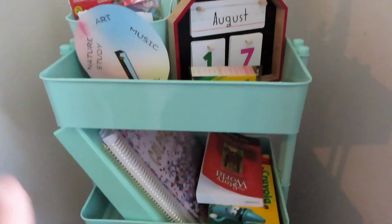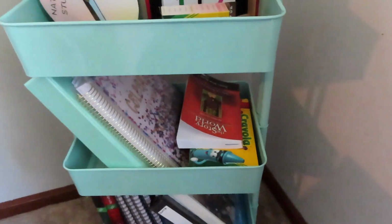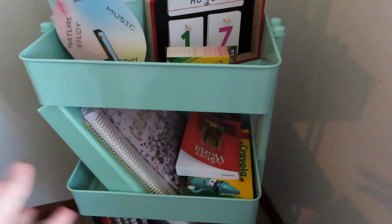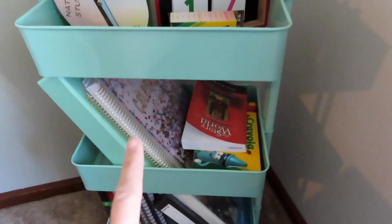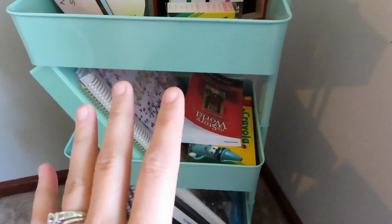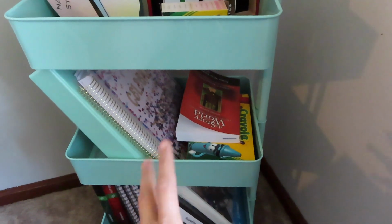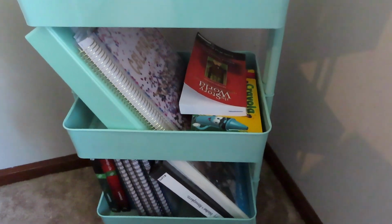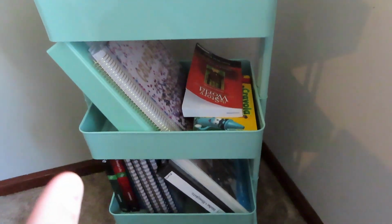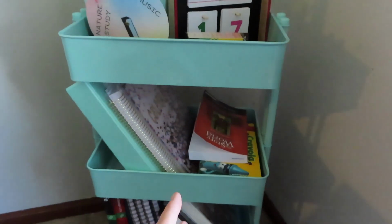All right, so the next form of organization I'm gonna share with you is one of these little carts, and I am sure you have seen these a million times, but they are a great way to organize, especially if you are only organizing for 1 or 2 children. You could essentially organize your whole homeschool on one of these carts, which is excellent if you are low on space. Now, obviously, I can't organize all of our homeschool on this cart.